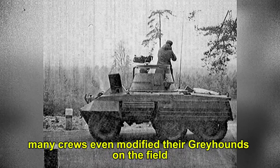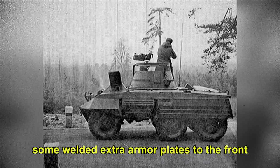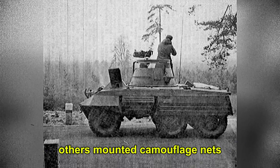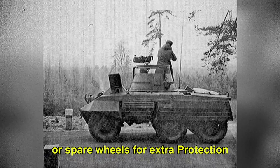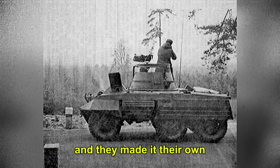Many crews even modified their Greyhounds in the field. Some welded extra armor plates to the front, scavenged from wrecked German vehicles. Others mounted camouflage nets or spare wheels for extra protection. The men knew what they were driving, a fast but fragile beast, and they made it their own.